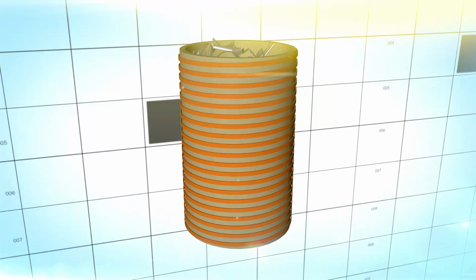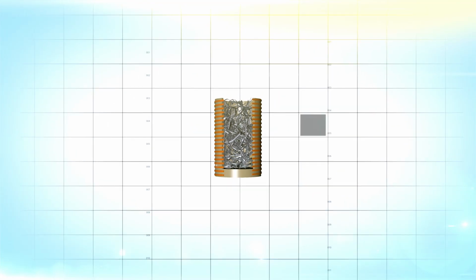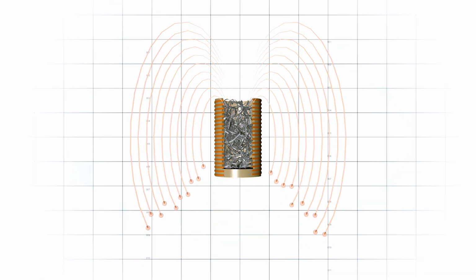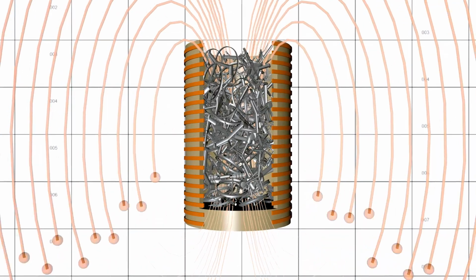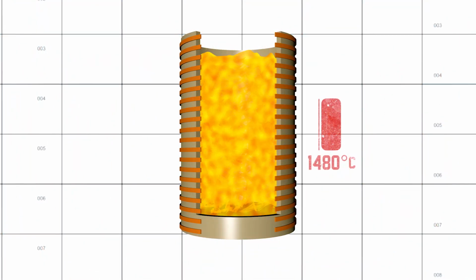Rather than using external heat, an induction furnace melts the metal from the inside out. A strong magnetic field causes eddy currents within the conductive steel to generate intense heat. The steel begins to liquefy at about 1,400 degrees Celsius.